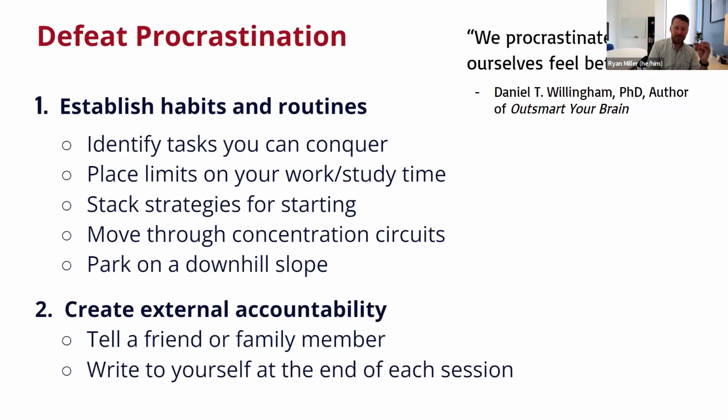And then again, I mentioned this with an effective time management system, creating external accountability. So telling a friend or family member what you're planning to do is incredibly effective. I used to say to my partner when I was writing my dissertation, I'm going to write 1 page tonight. And she would say, I don't really care. And I'd say, okay, but I said it. So now I feel accountable to follow through on that.